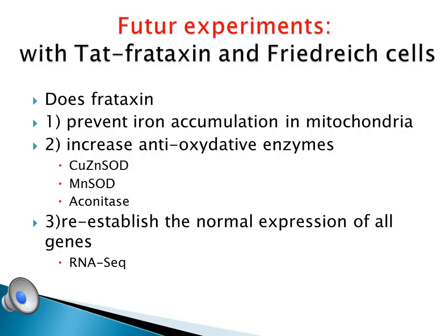We have to answer the question of whether the presence of frataxin prevents the accumulation of iron in mitochondria. We have to verify whether it increases the anti-oxidative enzymes such as copper zinc superoxide dismutase or catalase. We have to verify if these recombinant proteins re-establish the normal expression of all genes. This can be done with RNA-seq, a new technique.